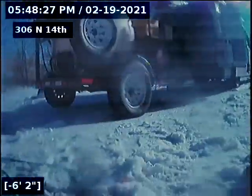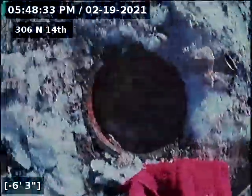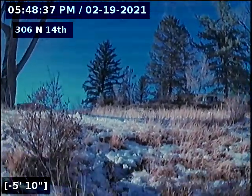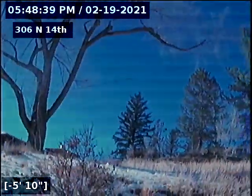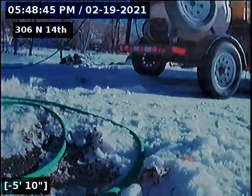Okay, now we're back into ABS pipe and coming up out of the cleanouts. Here's our cleanouts. There's the house up there at the top of the hill there. That is the end of the video.